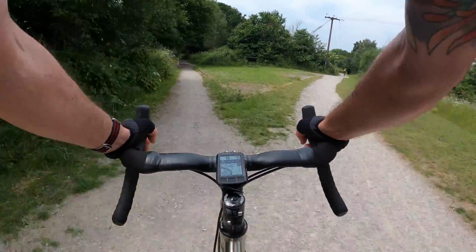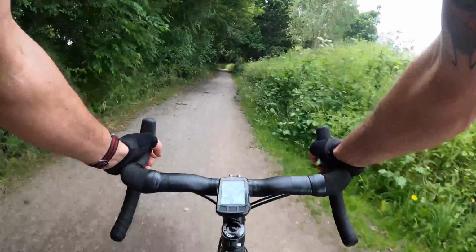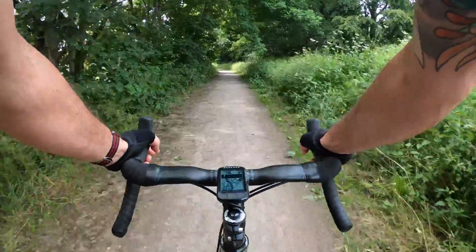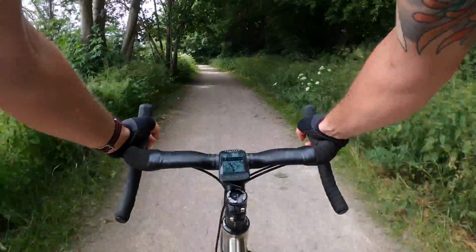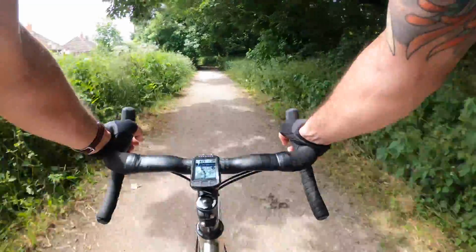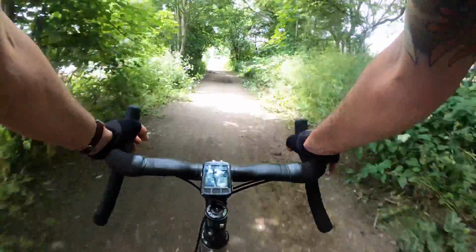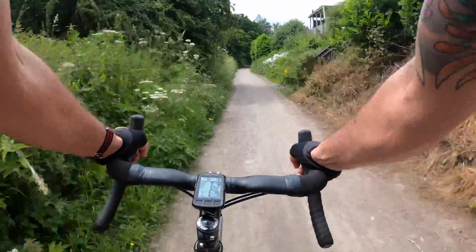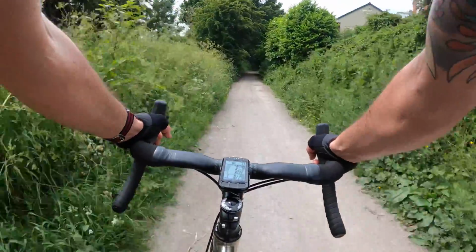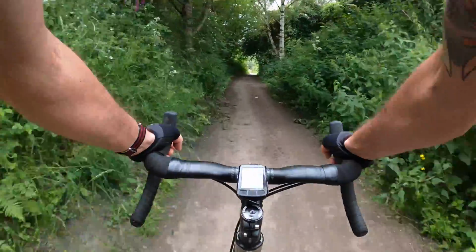I'm turning off the Lines Way now. This is where I first came onto it at the beginning. So it's up the right. A couple more minutes, back at St Aidan's Nature Reserve. Back at St Aidan's.